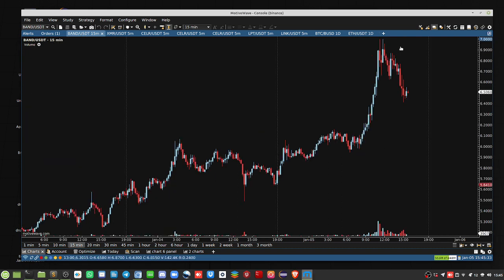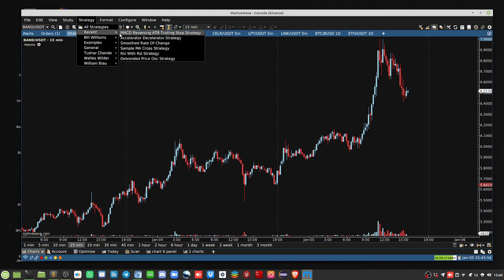You can see here how Band has just started to take off, from, let's say, January 3rd, where the price is at 5.28, and now it's already gone up to 7. So it's gone down to 6.52 from that little dip there, and it's starting to show signs of reversal. So what do I do? Well, we can now do this.